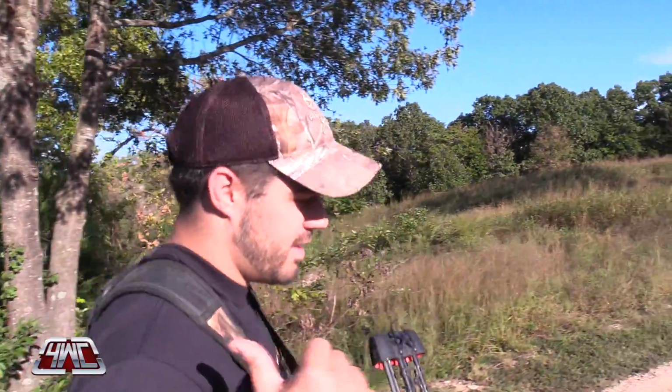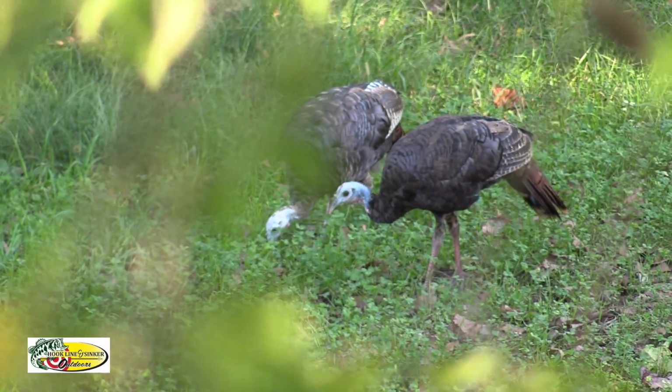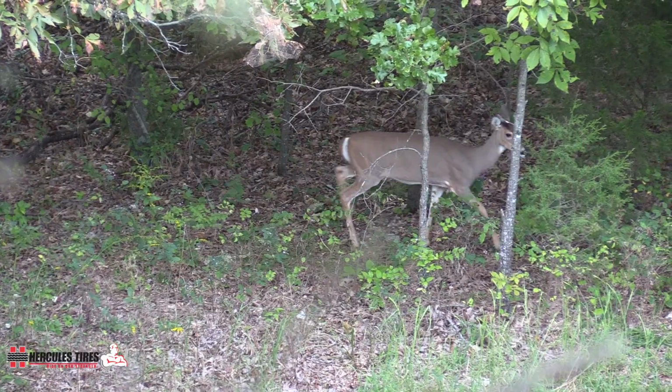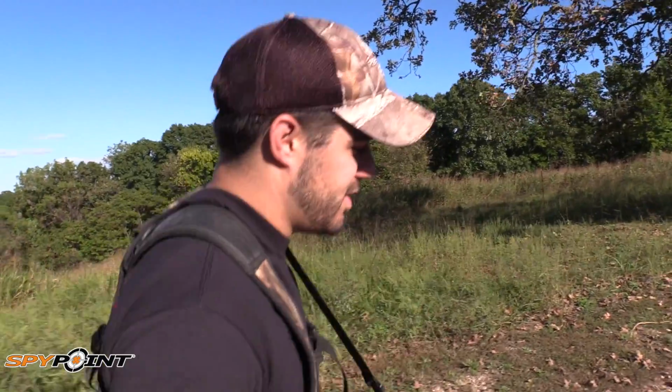The other day, Brian and I were down in the staging plot on the back side of the property. Had some turkeys come in and had some deer come in. Just didn't work out. Deer have been coming into this plot heavy. A lot of does, not any shooter bucks right now at this point, so we're going to get in here. Hopefully one of the shooter big nanny does will come out. We'll put the smack down on her.